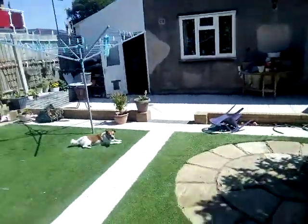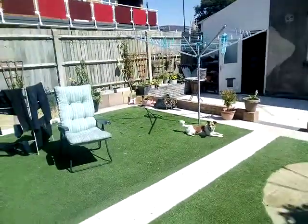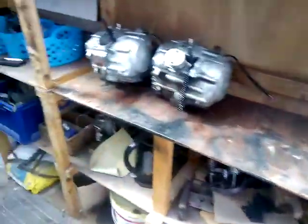So, my blue YBR, which is currently over there in that house, right? My YBR blew up. It had this barrel on it here.